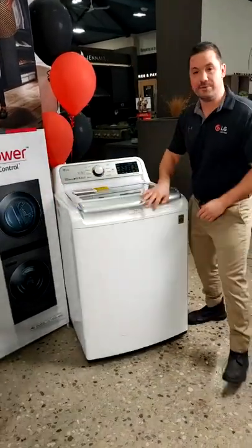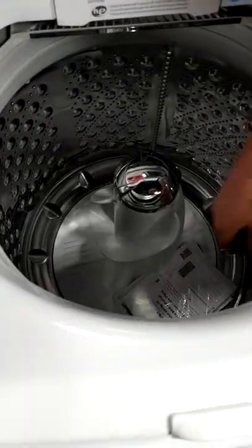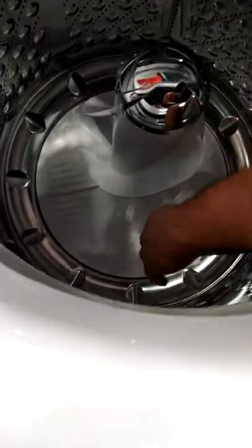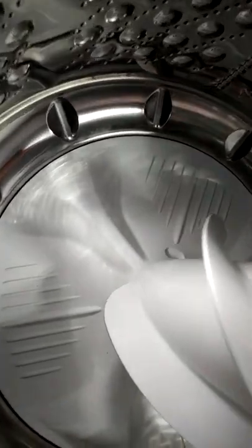If you take a look, and we'll see if Dylan can get in here, you'll see that at the bottom, our impeller plate is more pronounced. So we've taken the design language of the impeller that we originally had, and that's why we have such great washing.